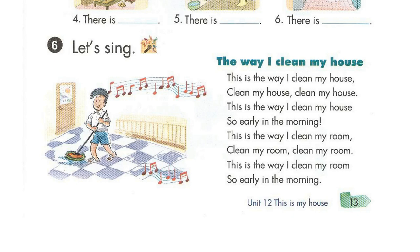This is the way I clean my house, clean my house, clean my house. This is the way I clean my house so early in the morning. This is the way I clean my room, clean my room, clean my room. This is the way I clean my room so early in the morning.